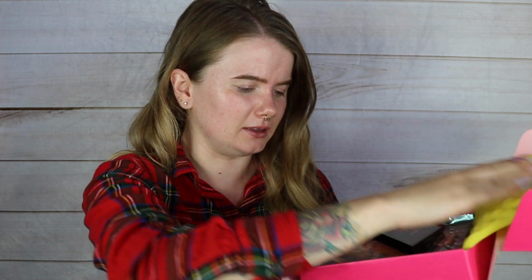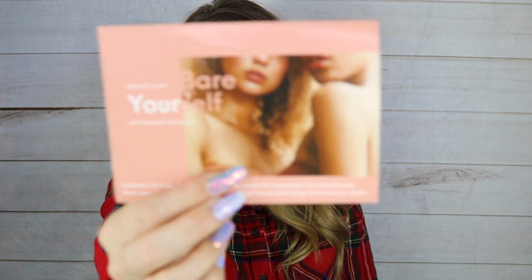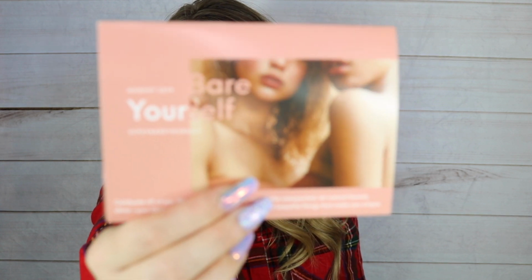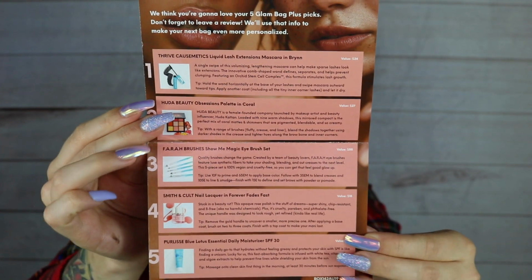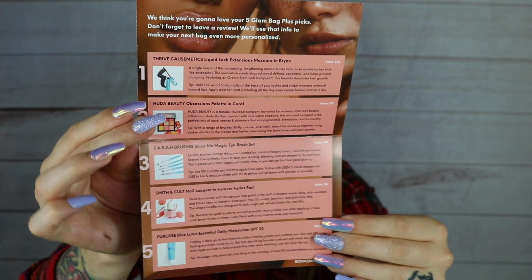So this month, the theme, like the smaller Ipsy Glam Bag, is Bury Yourself. So it's the same style of pamphlet as the smaller bag. And of course, here's all the products that we get this time around. We got 5 items in here, and I'm already gonna go ahead and jump into the first one. I'm not wasting any time this time.